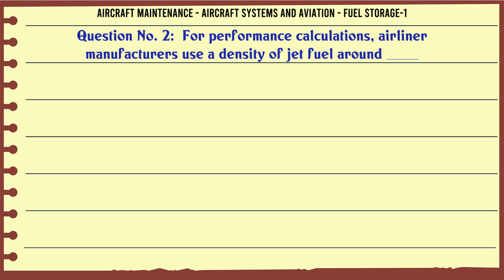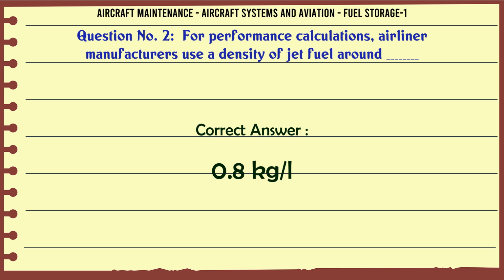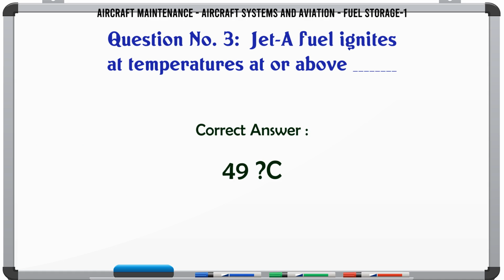275. For performance calculations, airliner manufacturers use a density of jet fuel around A. 2 kg/L, B. 0.2 kg/L, C. 8 kg/L, D. 0.8 kg/L. The correct answer is 0.8 kg/L. Jet A fuel ignites at temperatures at or above A. 49°C, B. 100°C, C. 31°C, D. 75°C. The correct answer is 49°C.